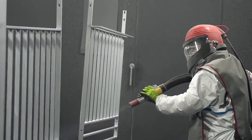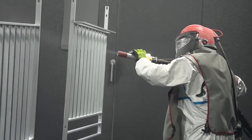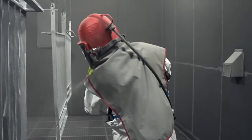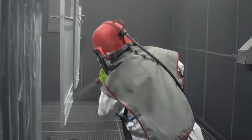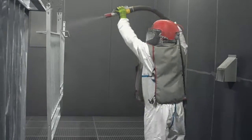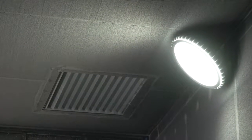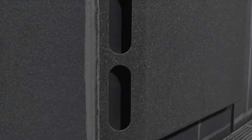A steady and sufficiently dimensioned air exchange is required to ensure a continuously good sight onto the surface which is to be treated. With an airflow of 7,500 cubic meters per hour, the contaminated air is sucked through the air inlets in the ceiling and subsequently through the baffle boxes in the blast room's walls into the filter unit where it is cleaned.